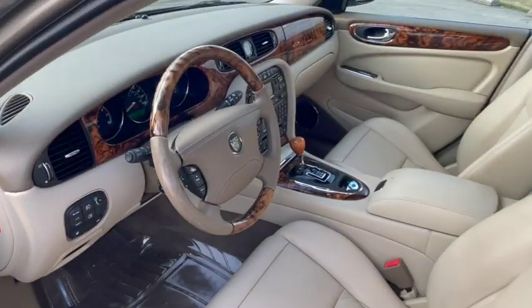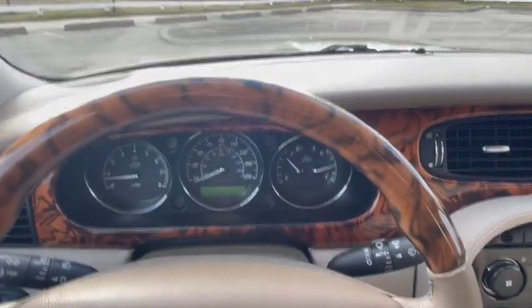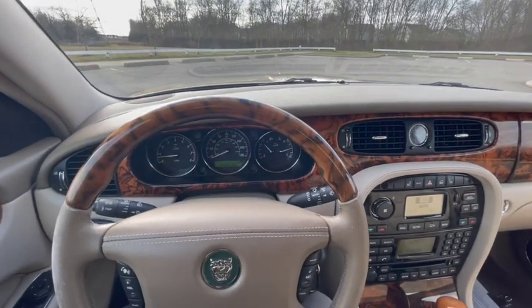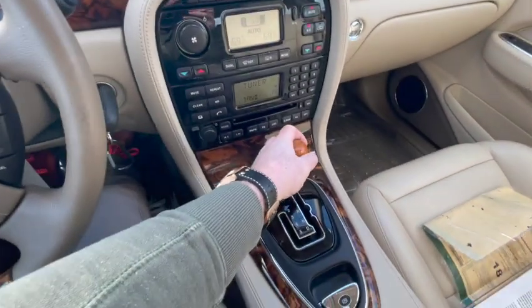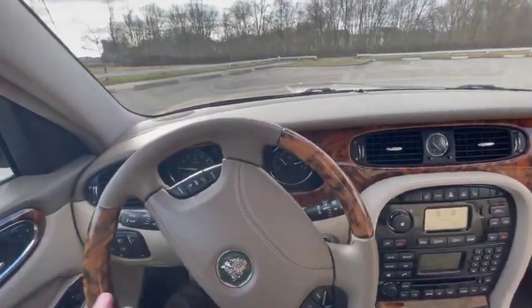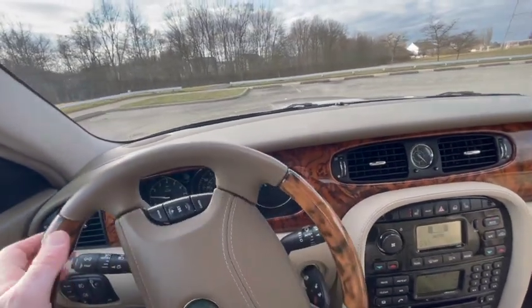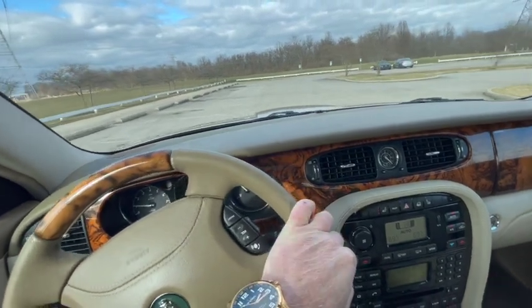So we're going to go take it for a drive now, and if you will join me, that's what we're going to do right now. So here we go. All right, and here we go. What a beautiful, beautiful luxury automobile.